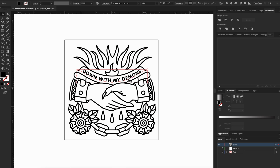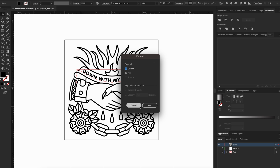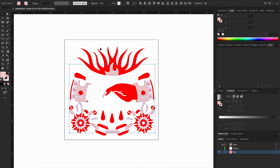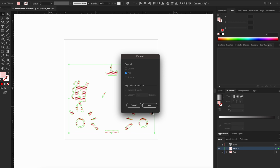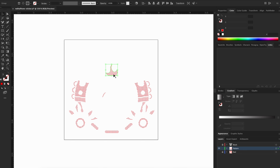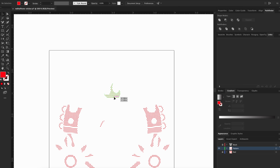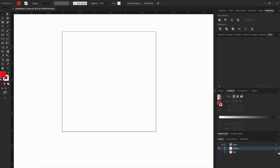For text, I always outline any type so I don't end up with any missing fonts. You can do that by selecting the text and then going to Type, Create Outlines. All of my halftone patterns are set up as pattern swatches, so I'm going to expand them all. I'm doing that by selecting them all and then going to Object, Expand. Then I have to select each piece individually and hit the crop button on the Pathfinder window. It's always a good idea to expand line segments, text, and patterns because it mitigates the potential for any of these items to show up incorrectly on the printer's end.